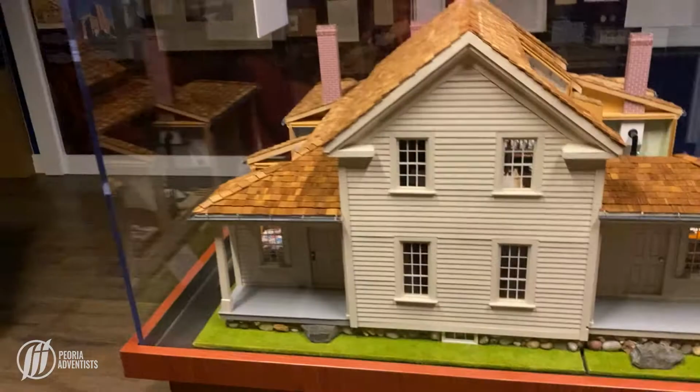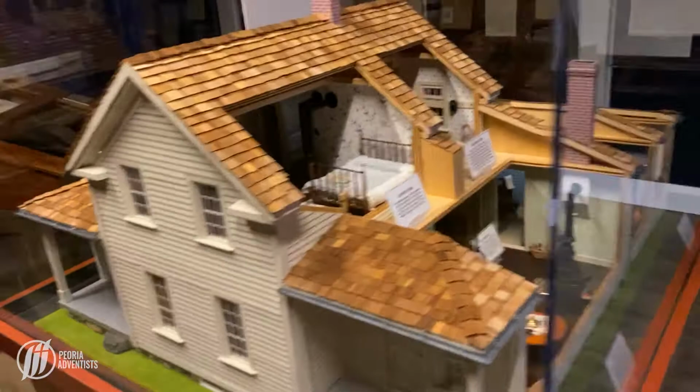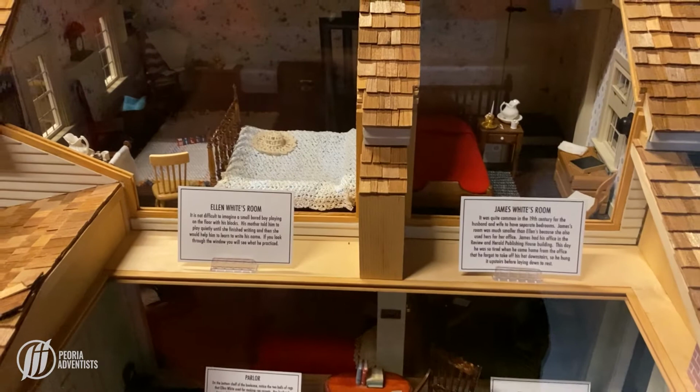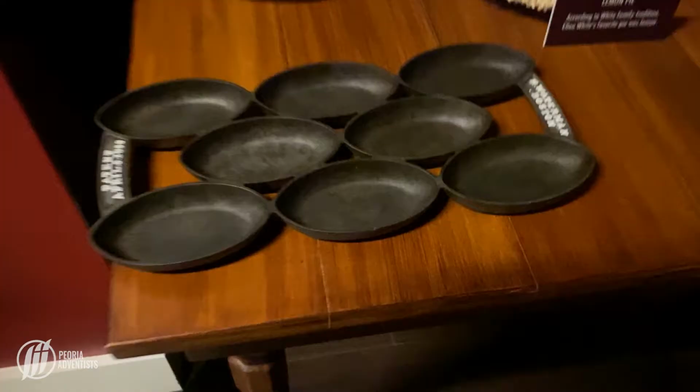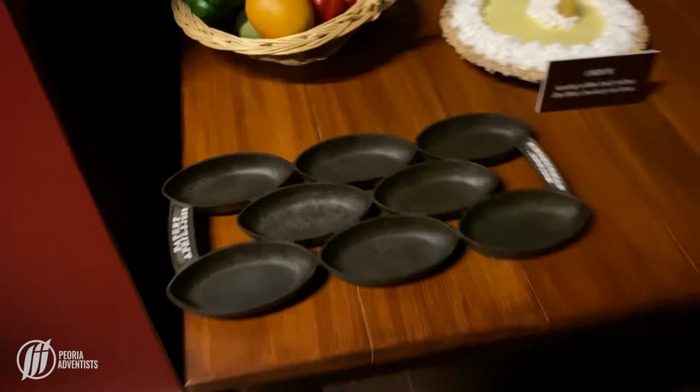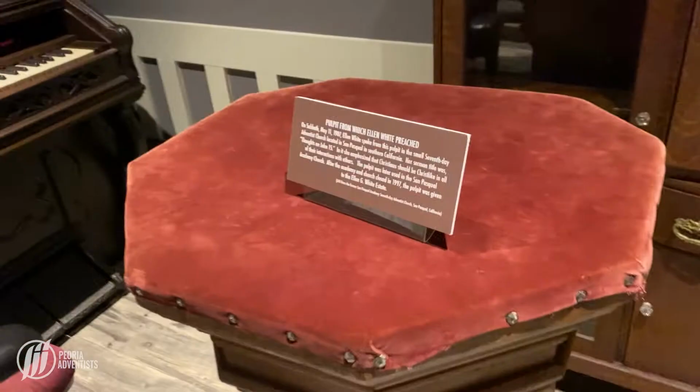I dig this reconstruction, this model of their home. This is so cool. You know what I think the secret to their marriage is? That they had separate bedrooms. Boom. I'm just kidding. For instance, I think these cast iron things are for mini footballs, which Ellen White made for tailgate parties. This is such a dope pulpit. You go, Ellen.